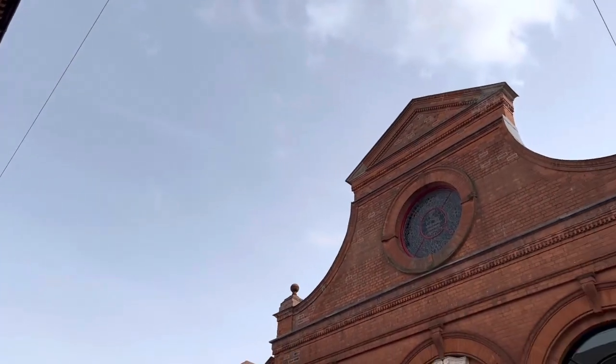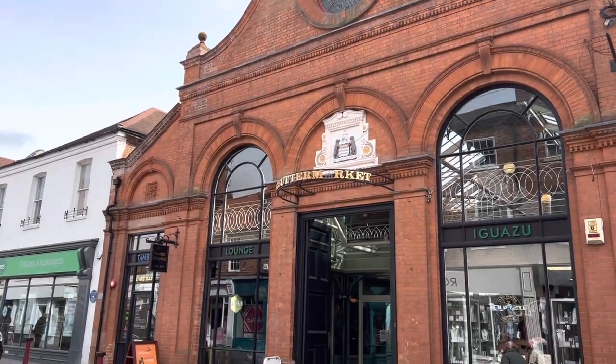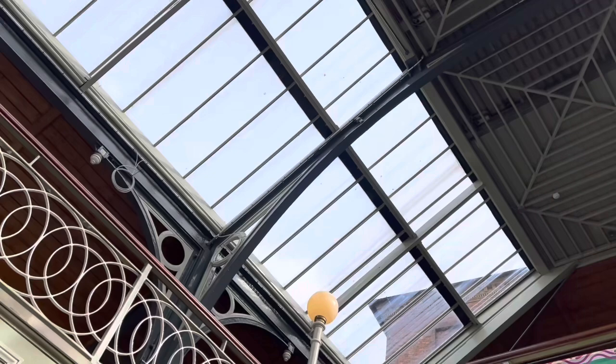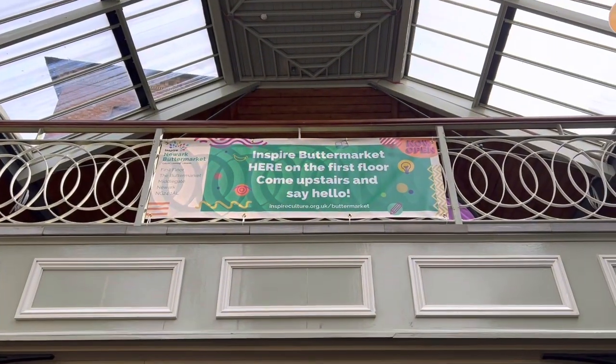Similarly, this side of the bus market onto Middlegate, again we stepped in, huge unit that was failing in the private sector, and there you've got Tambo Lounge, Iguazu, Specsavers, and now upstairs, launched this Saturday, Inspire Learning. So another unit that's full and driving that footfall into town.